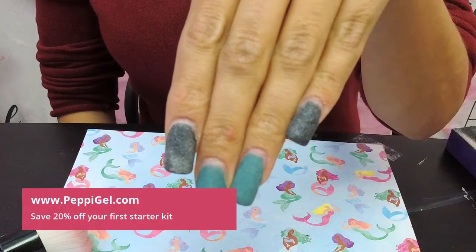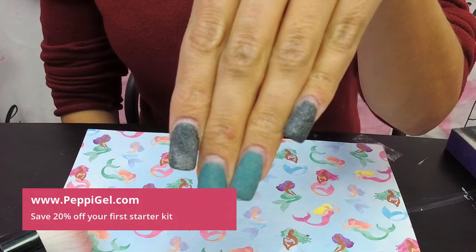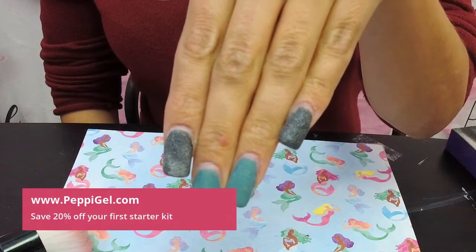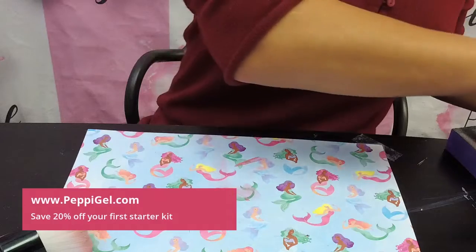All right, so that's what it looks like before we start filling. You can see I got some smooth edges around my grow out line, a nice slate to work with to get the fill to look perfect and flawless. So let's go ahead and take it away.